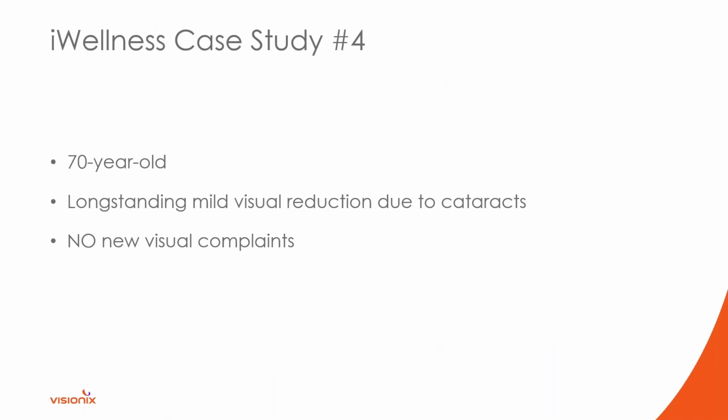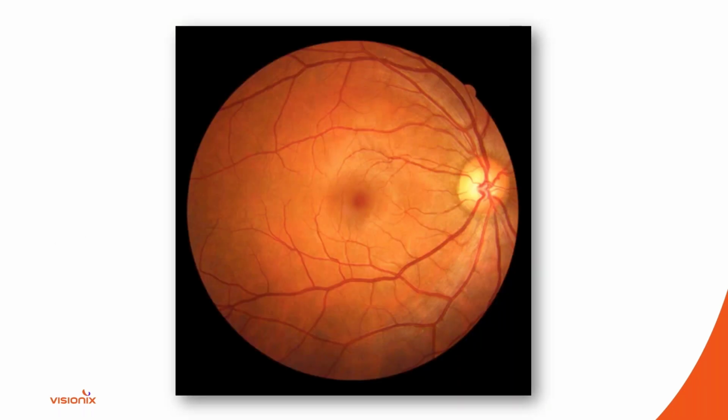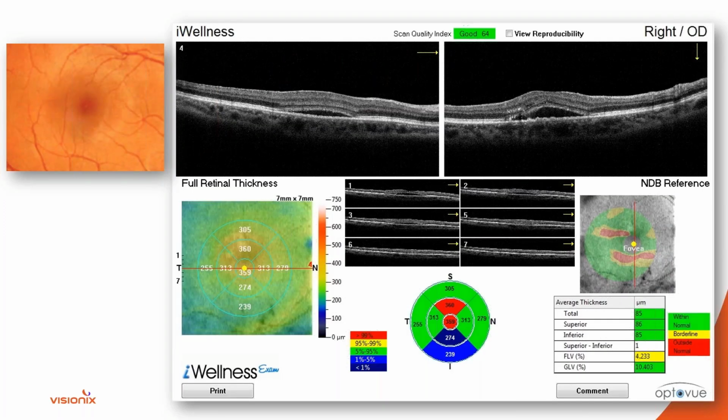Another nice example of retinal disease, 70-year-old with long-standing visual reduction due to lenticular changes with no new visual complaints. So you're suspecting, you're going to go in and this patient is going to have a normal exam. And this is the fundus image. I will say it again, it looks pretty unremarkable to me. Macula looks nice. Optic nerve head really pink and healthy, might be a little on the larger side, but essentially a fairly normal fundus image. And here is the OCT.